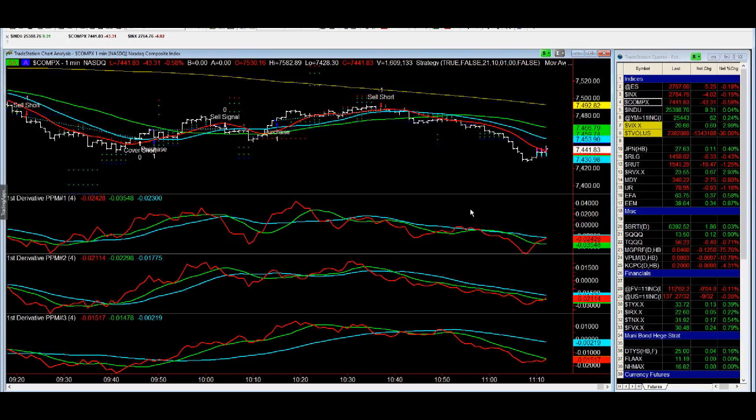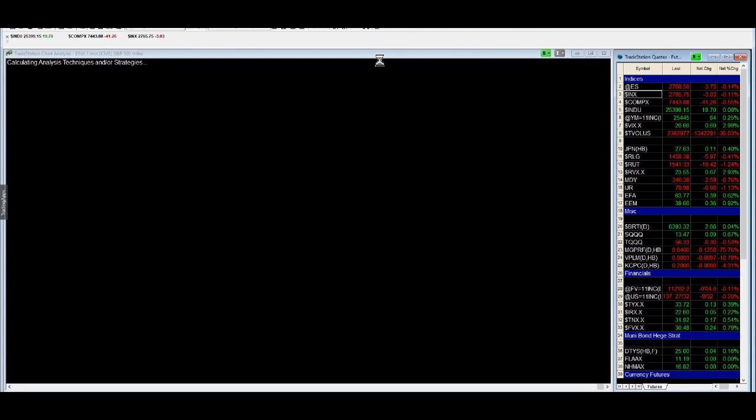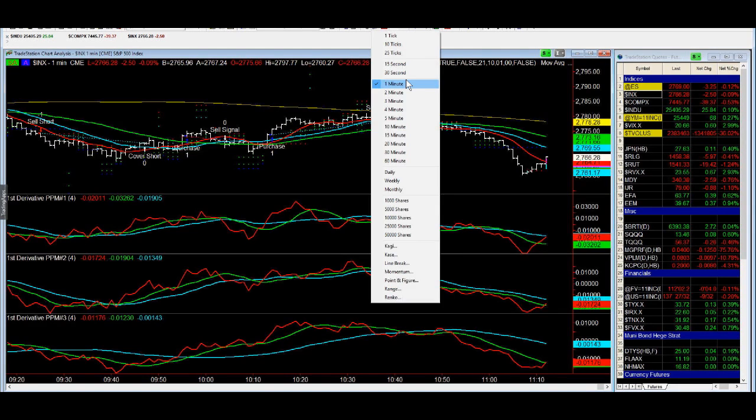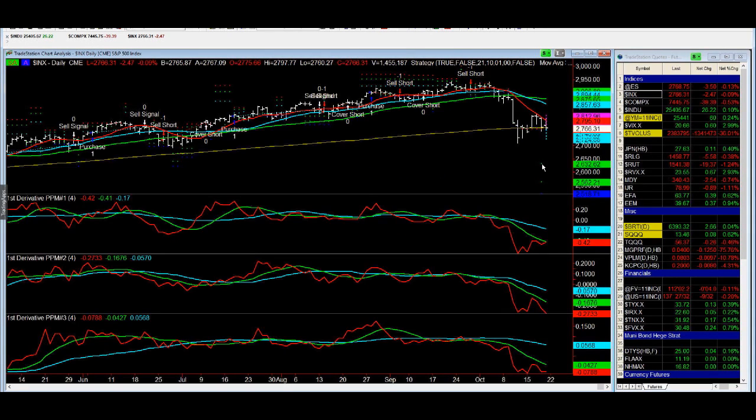Right now we're trading right at that 200-day moving average. Let me bring that up so you can see that. Let's go to the S&P. Take a look at this daily chart here. You'll see we're hovering around here. This thing is setting up as a very negative pattern, and this is on a daily.